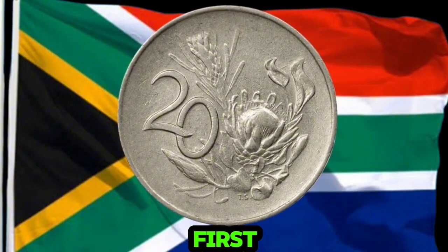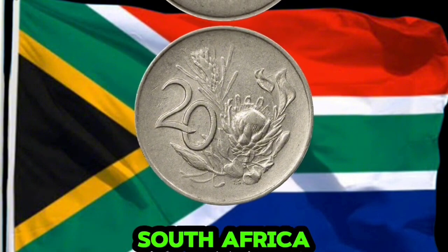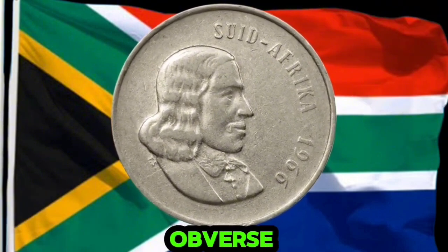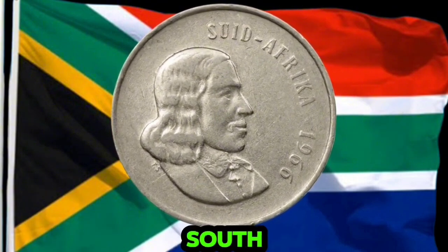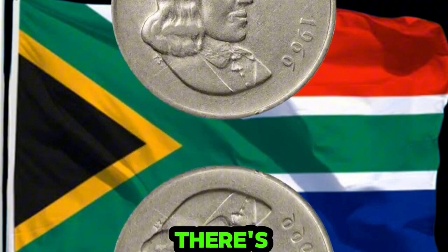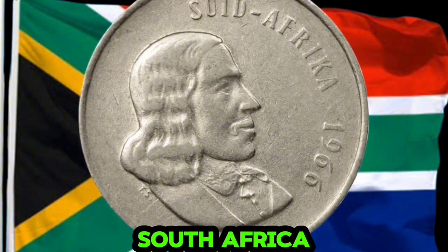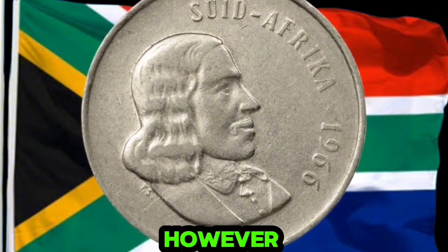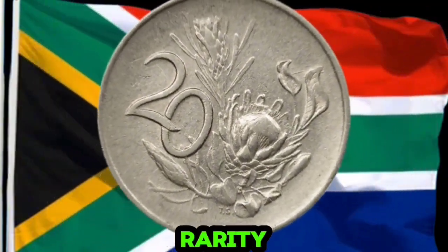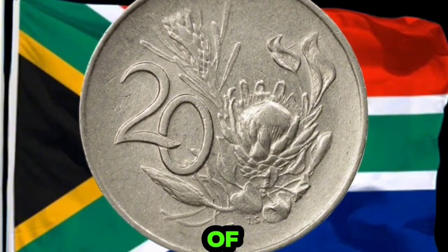First things first, let's take a closer look at this coin. The 1966 South Africa 20-cent coin features a stunning design. On the obverse, you'll find a portrait of the then South African president, Jan van Riebeeck. On the reverse, there's a remarkable depiction of a protea, the national flower of South Africa. This coin, however, is famous for more than just its design. Its rarity and unique features have made it one of the most coveted pieces in the world of numismatics.